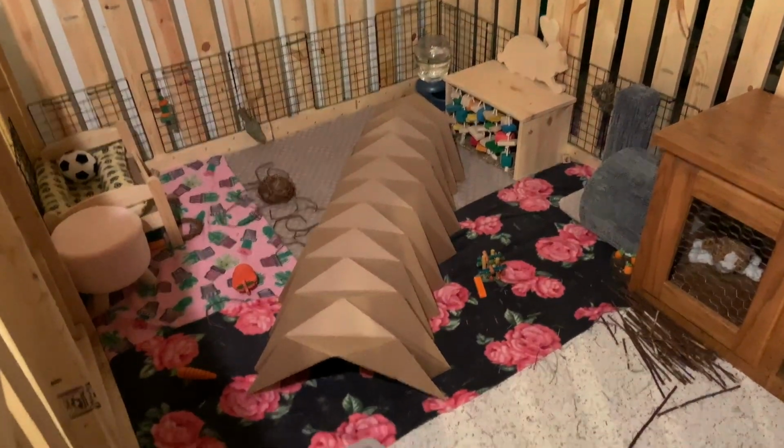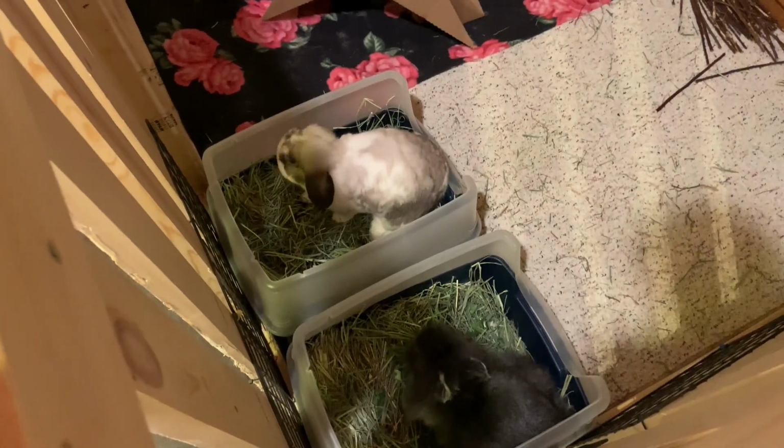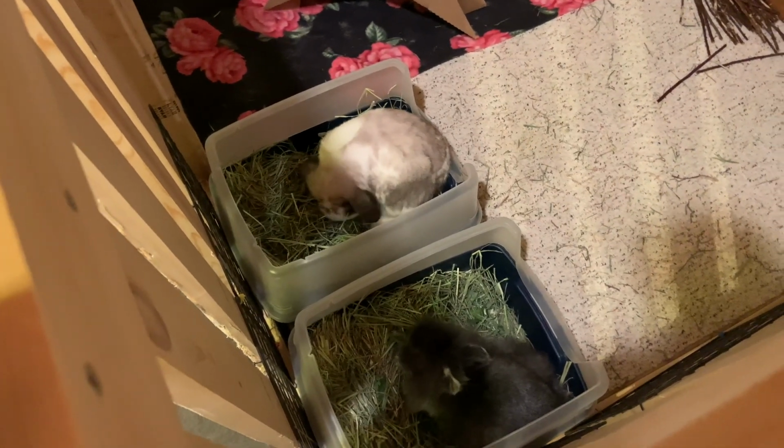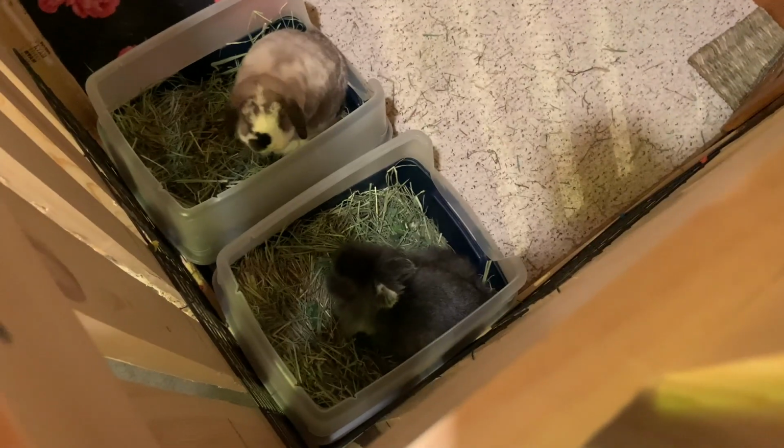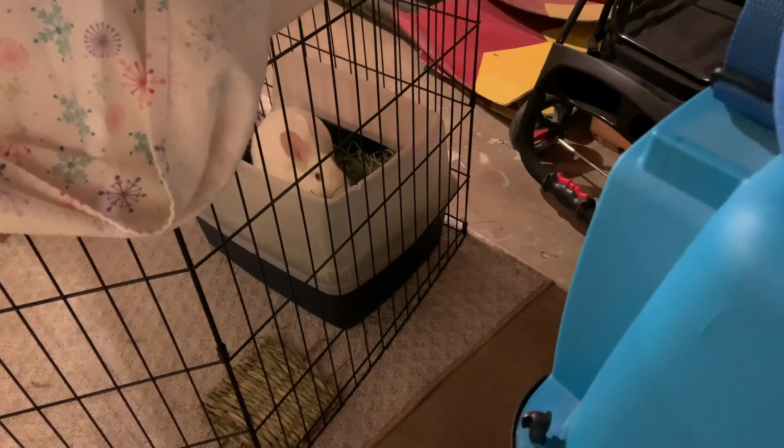Are all set for the night. They have their fresh water over there. They have their veggies. They were just given fresh hay this morning, so they are doing very well. Good night, Lollipop. Good night, Cocoa Puff. Guinevere's over here enjoying her veggies as well. Good night, Guinevere.